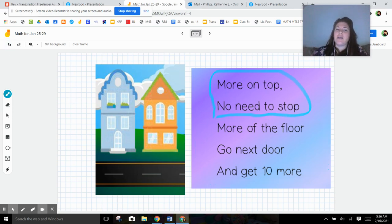And basically what that means is if you have a subtraction equation with two-digit numbers, like let's say 78 minus 27 is your equation. If there's more on top of your floor, so the top floor on your house is 8. The bottom floor is 7. So the top and the floor have two different numbers, and the top has a bigger number. There's no need to stop. So if there's more on top, there's no need to stop, which means you don't do anything else. You just keep on going. Don't stop. Keep it moving, which means you're going to solve the equation. So we got 8 minus 7, which equals 1. Then you get 7 minus 2, which equals 5. So the answer would be 51 to this equation.